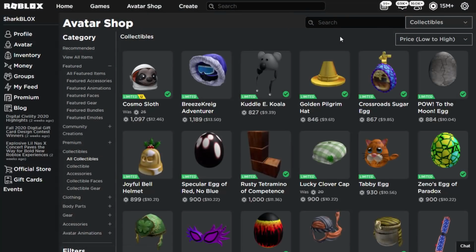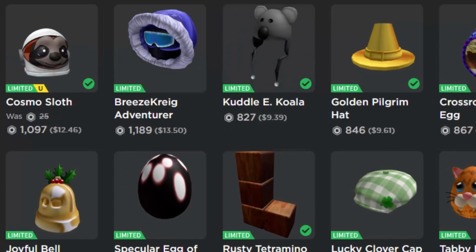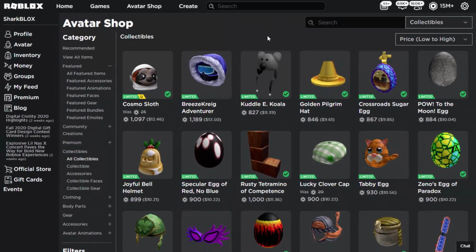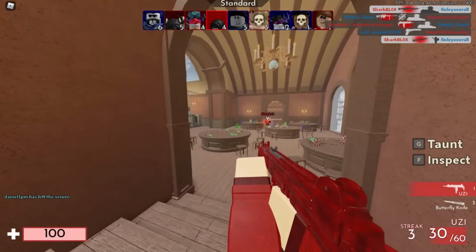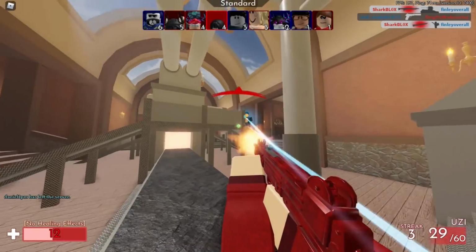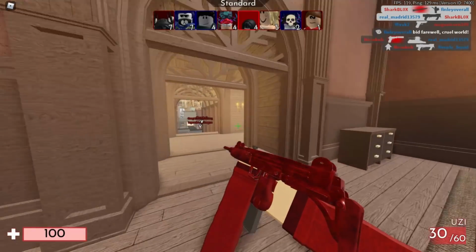You guys are not going to believe this. Look at the prices. 1,000 Robux, 1,800. Pretty much the cheapest limited you can get is around 827 Robux, and that's not cheap. That's almost $10. And if you think about it, only a few months ago and maybe a few years ago, Roblox Limiteds were around 300 Robux and you could pick them up very cheap. But now if you take a look at all of these limiteds, the prices are just insane. They have inflated so much and I honestly can't believe it.